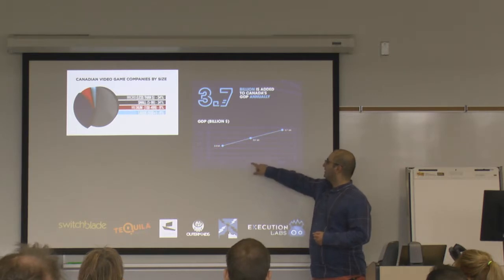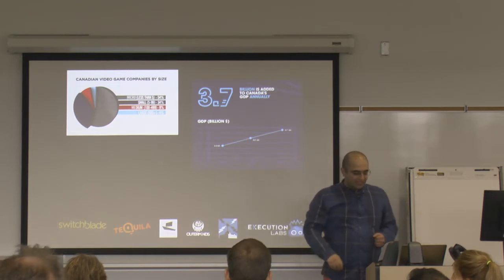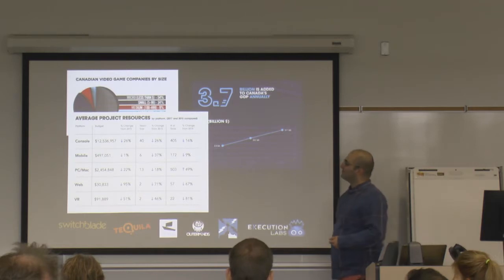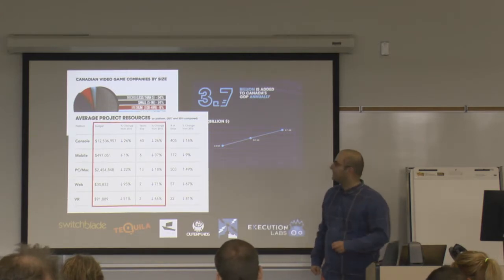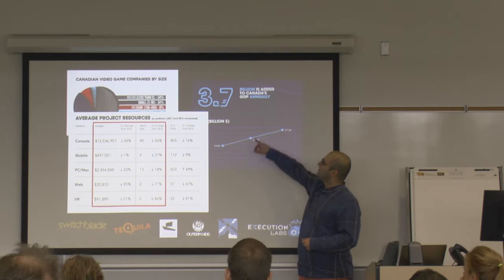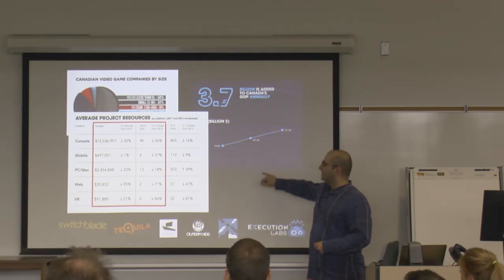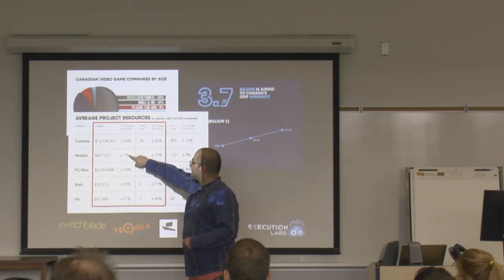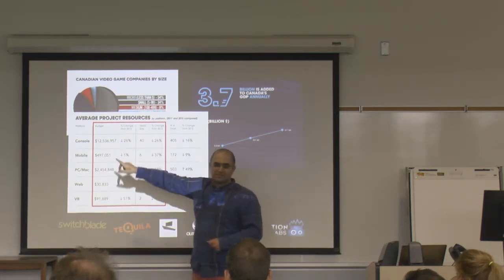If you look at 2015 to 2017, it went from 3 billion to 3.7. What excited me more was this chart showing the average project resources, and this is quite interesting. You've seen the game industry is contributing more to the GDP from 2015 to 2017, but across all the different platforms there is a decrease in resources, in terms of budget and in terms of team size.